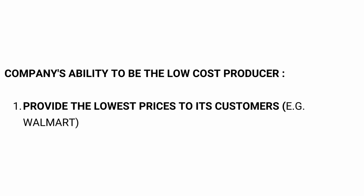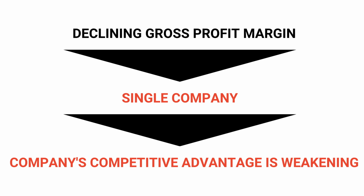A competitive advantage can also come from a company's ability to be the low-cost producer and provide the lowest prices to its customers. When a company maintains superior gross margins for years or decades, it doesn't just show that they have a competitive advantage. It shows that they have a durable competitive advantage. When you look at a company's gross profit margin over time and see it dropping from one year to the next, it's usually not a positive sign. A declining gross profit margin for a single company shows that the company's competitive advantage is weakening.